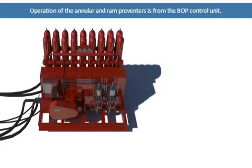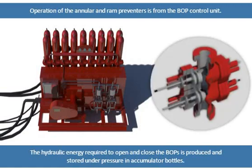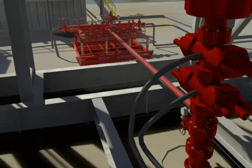Operation of the annular and ram preventers is from the BOP control unit, where the hydraulic energy required to open and close the blowout preventers is produced and stored under pressure in accumulator bottles. Controls for this unit are usually located both on the rig floor and in a safe position away from the rig floor.